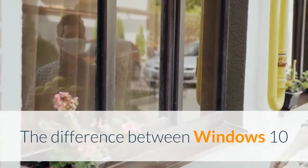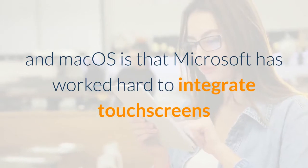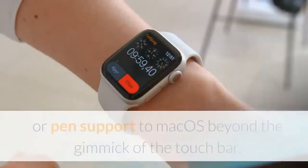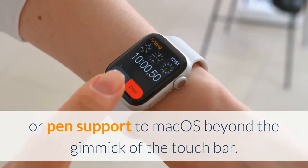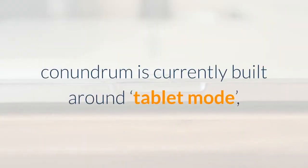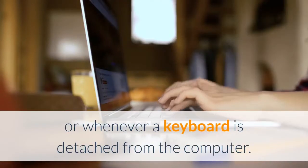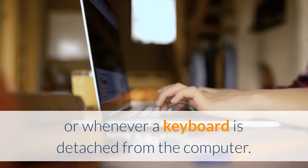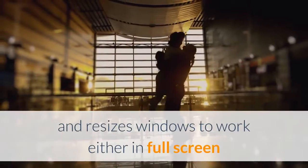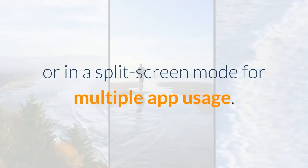The difference between Windows 10 and macOS is that Microsoft has worked hard to integrate touchscreens and pen inputs into Windows 10. Apple has famously not added touch or pen support to macOS beyond the gimmick of the Touch Bar. Windows 10's answer to the tablet conundrum is currently built around tablet mode, which can be activated manually, or whenever a keyboard is detached from the computer. It reconfigures the interface to be better suited to touch, and resizes Windows to work either in full screen or in a split screen mode for multiple app usage.